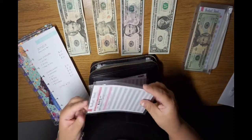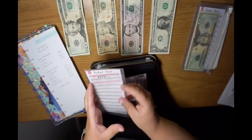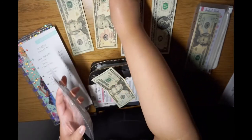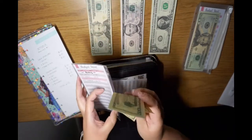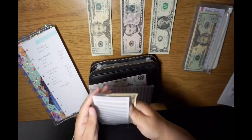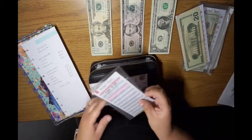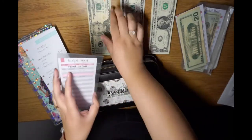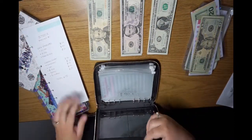So the next envelope I'm going to be filming is for my daughter, Ruby, and she will be getting $30. The next envelope is Treat Yourself, and that's getting $20 this paycheck. Alright, so now onto my sinking funds.